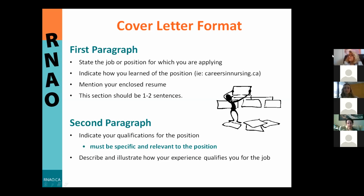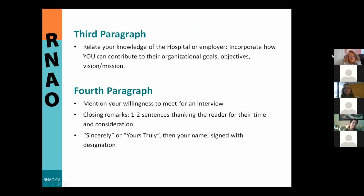It's enough. In your second paragraph, indicate your qualifications for the role, and it should be specific and relevant to the position, and illustrate how your experience qualifies you for the job. Now, in terms of the third paragraph, relate your knowledge of the hospital or healthcare institution and incorporate how you can contribute to their organizational goals, or their objectives, their vision, and their mission. This, of course, if you look at any employer's website, it's right there. So look at the terminology that they're using and adopt it in your cover letter. Your fourth paragraph, mention your willingness to have a meeting for an interview. Your closing remarks can be about 1 to 2 sentences, thanking the reader for the time.